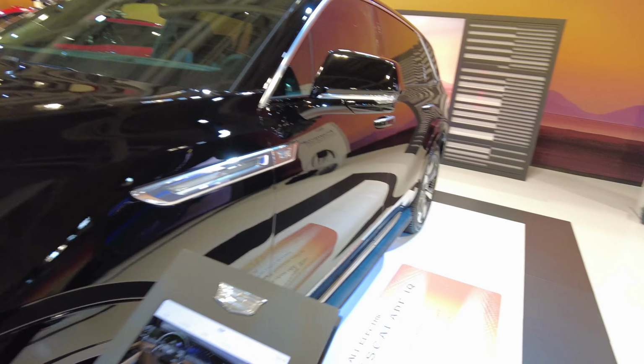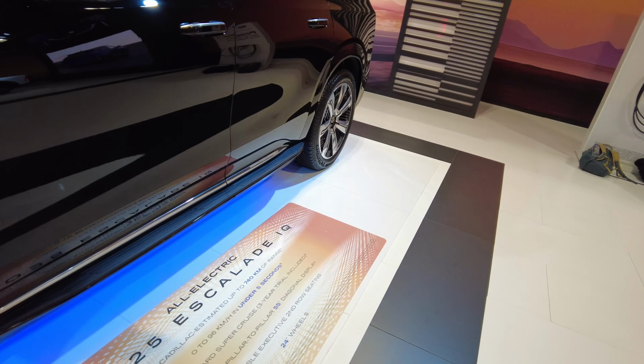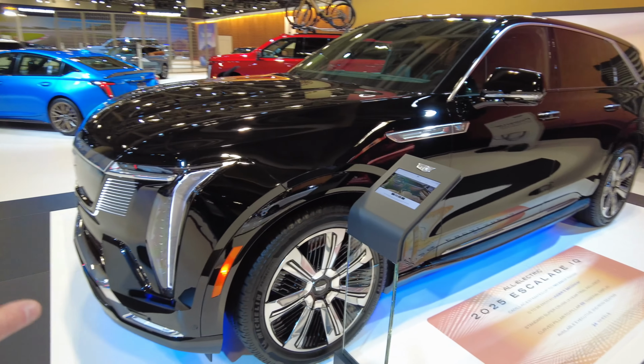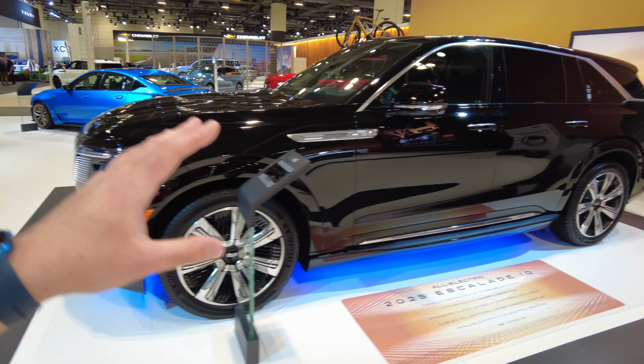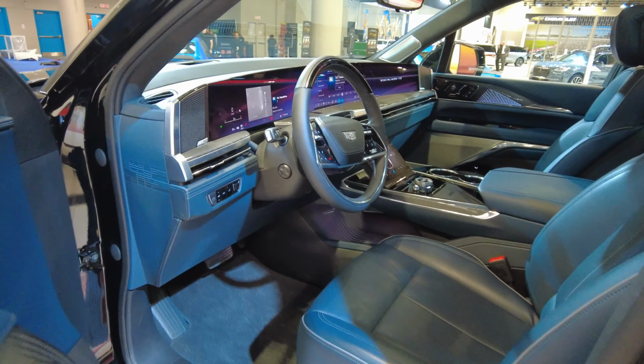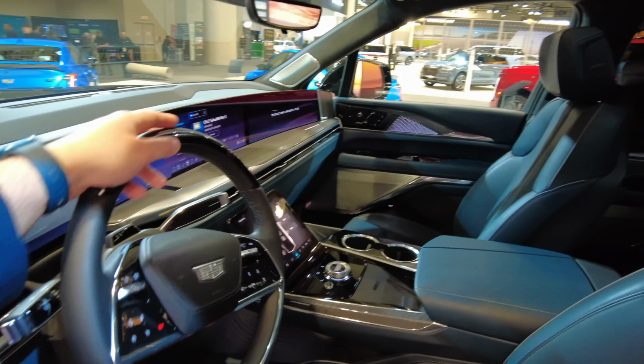Escalade IQ, look at the specs on here. Under 5 seconds. This is a heavy, heavy vehicle. This is so heavy, but look how awesome it is. Look how imposing it is. Look how nice it looks. The level of luxury in here is through the roof. Look at this level of luxury. This is the ultimate road tripper.